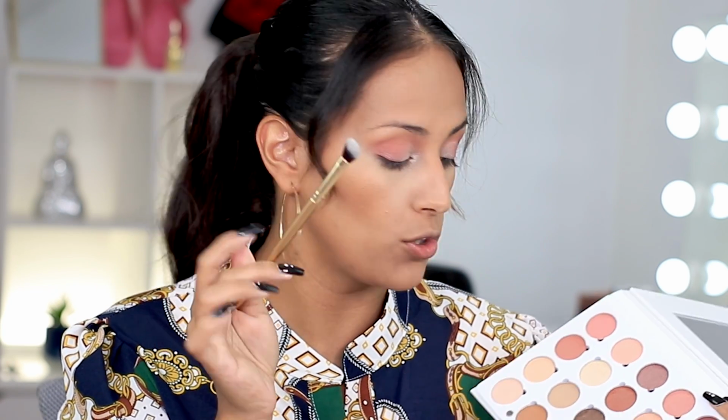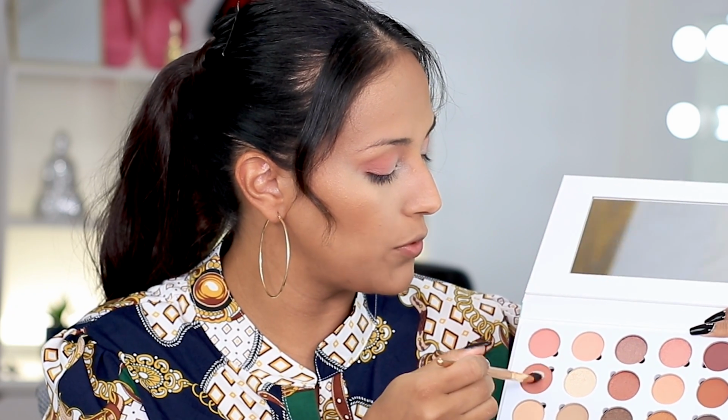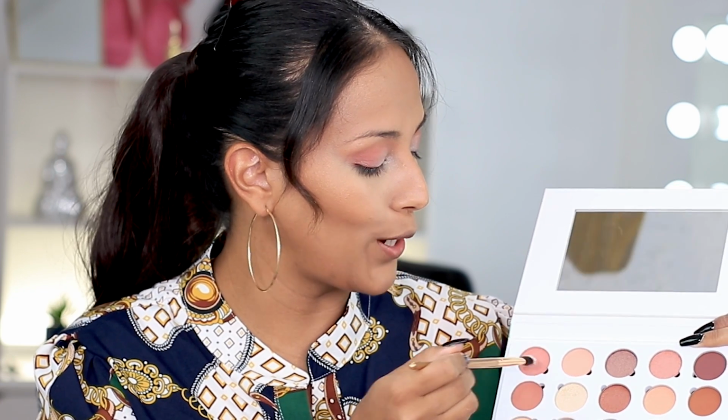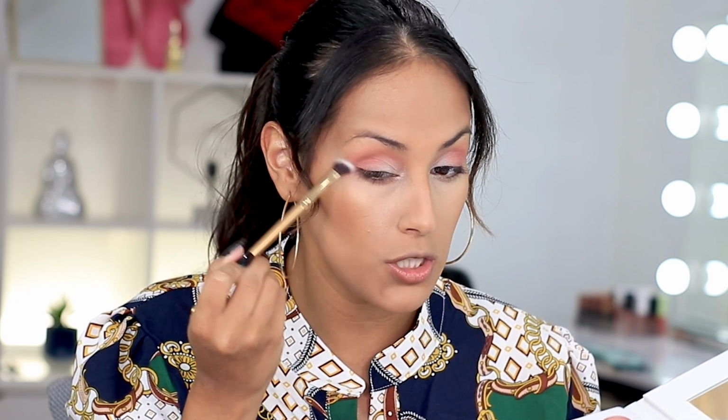I'm gonna grab an angled brush. I'm gonna dip into the shade that we used for the crease as well as the second shade, the top and bottom. And then I'm going to wrap that shade around the outer portion of the eye. I'm not gonna bring it all the way in. Outer portion of the eye, that way it all ties in on the outer corners. I keep saying outer. I really like that.